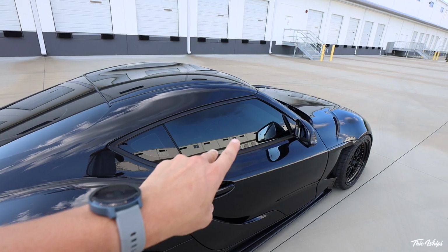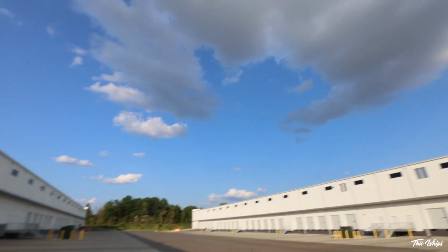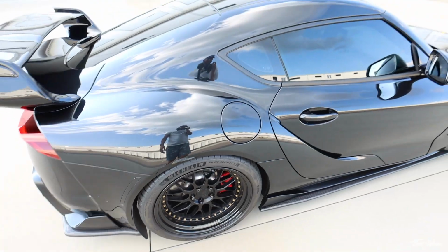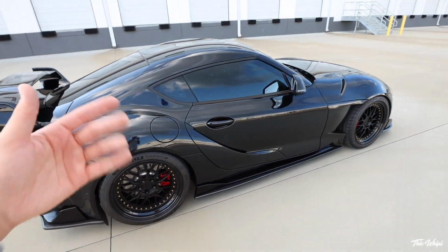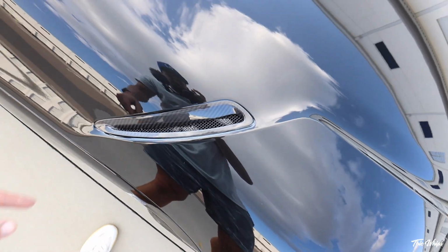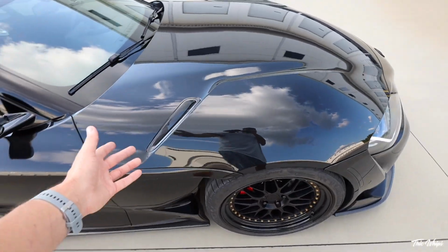The car has 20% ceramic tint all the way around. Helps a lot with this North Carolina heat and sun. I am running the Motorsport Hardware steel stud conversion kit, which just makes things a lot easier when you're working on the car, removing and putting on wheels. These are the carbon fiber hood vents from A90 Shop, so everyone who has an excuse to cry about non-functional vents can now shut up.